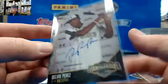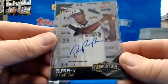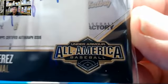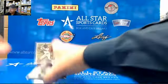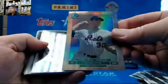Now they're Under Armour. My apologies to Under Armour. That is 3/255. Some of those are very good. That's the Under Armour All-American baseball team. It's like, I think, high school level. It's the national team. Ryan, the Superfractor of him would be good.